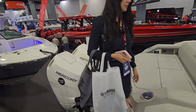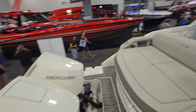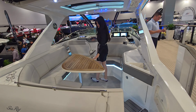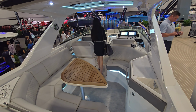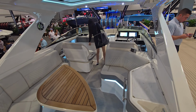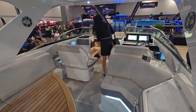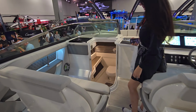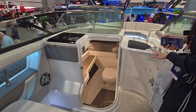Comes with twin 400s. Again, just a slightly smaller sibling than the 350. Lots of interior space. Oh, this one has a bathroom instead of... there's the bathroom, seat area. Yep. Very nice.